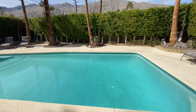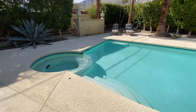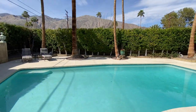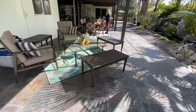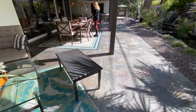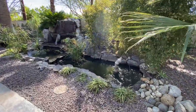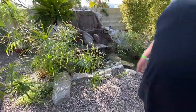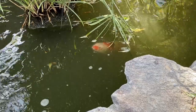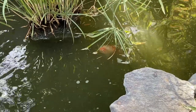Another pool. Look at the water feature. Is there one in there? Yeah. Oh yeah. Hello. Hello, fishy.